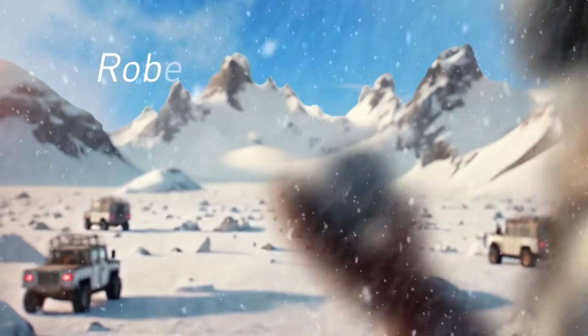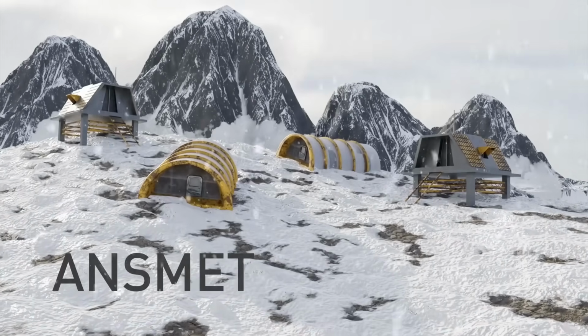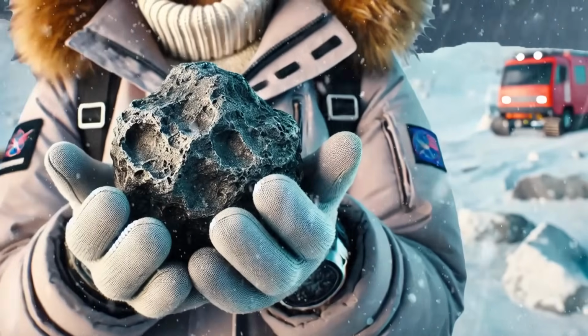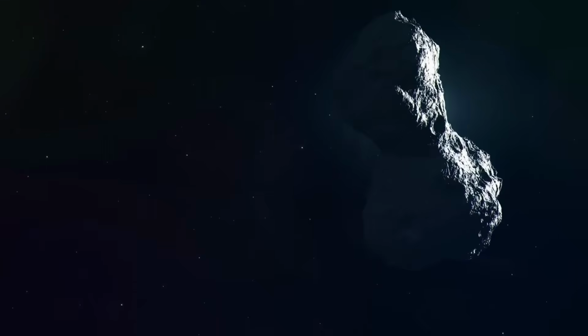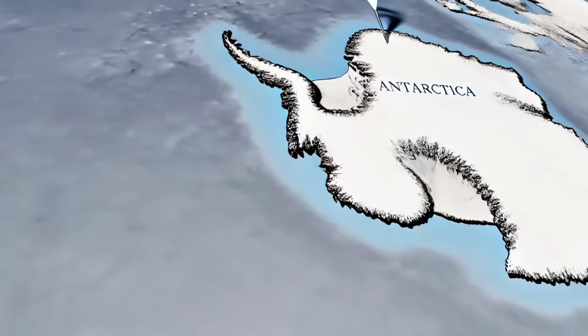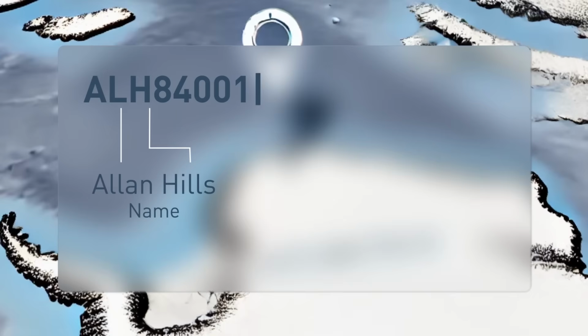Researcher Roberta Score, who worked on the ANSMET project, which stands for Antarctic Search for Meteorites, of the Denver Antarctic Program, found this meteorite in 1984. If you want to decipher the name of the space traveler, I can help you. It comes from the place where the scientists spotted it, the Allen Hills of Antarctica, hence ALH. And then we've got the year of the discovery and the number of the sample.